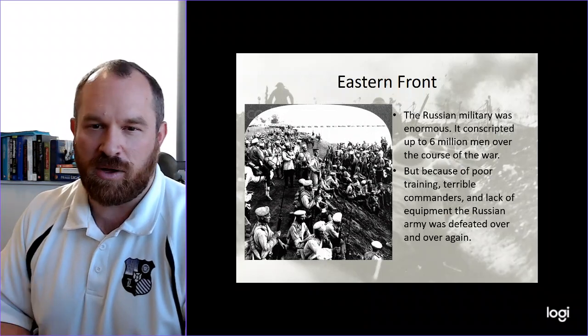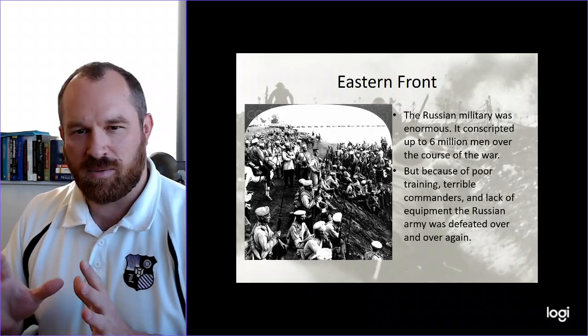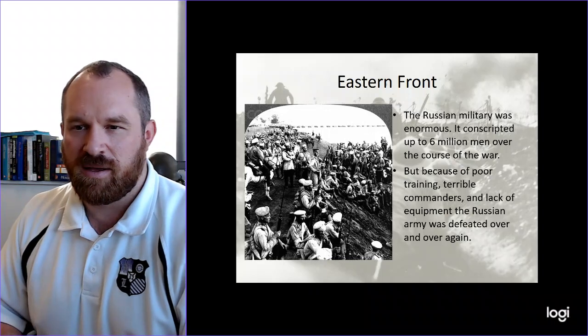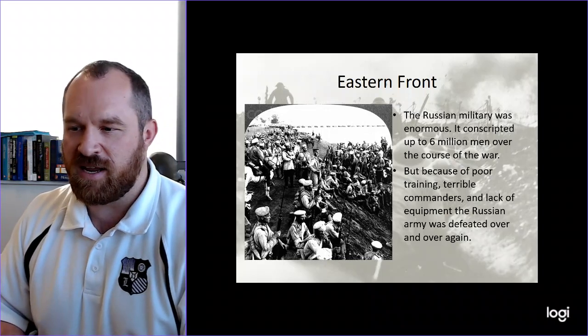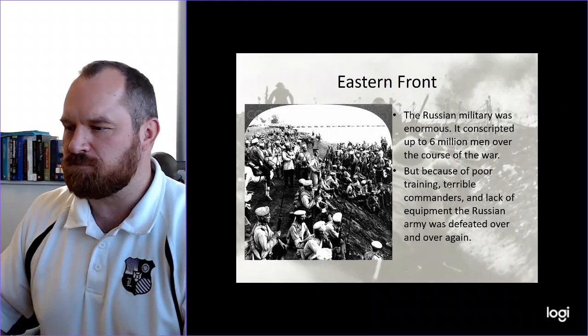They have a battle called the Battle of Lemberg. I'll mention it at the end most likely, but we're going to focus on the initial major battle between Russia and Germany called the Battle of Tannenburg that really sets the stage for the Eastern Front.